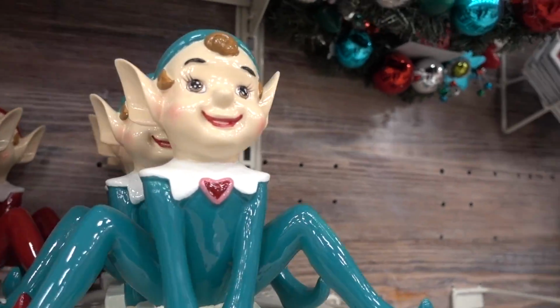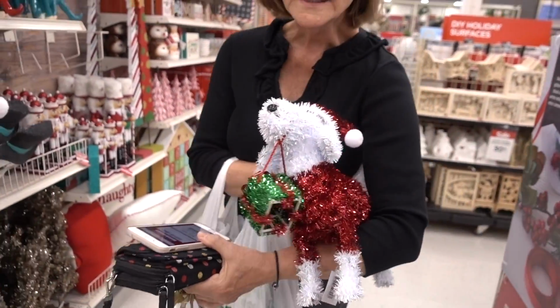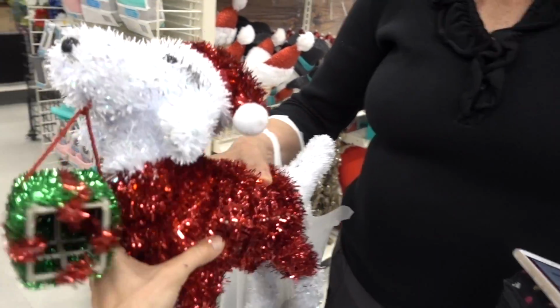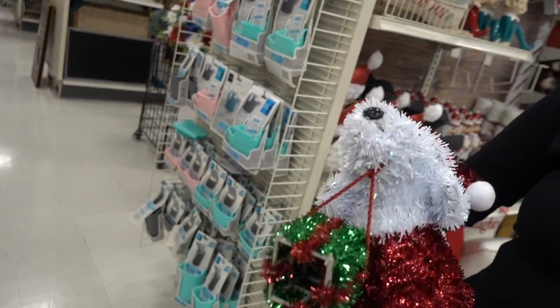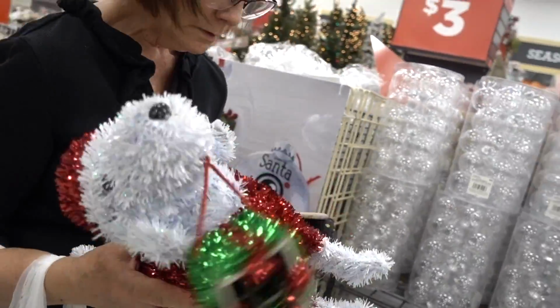Oh, elf. I can't resist this because it's tidy. It's kind of chintzy looking, but I'm gonna put him out by my front door. He's cute. It looks just like him. Except why does he have pink on his nose?